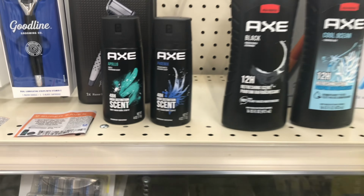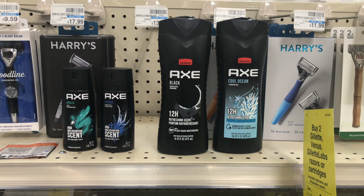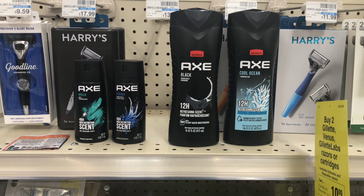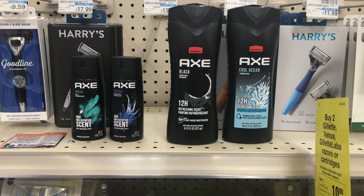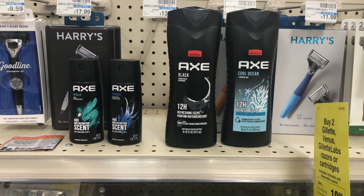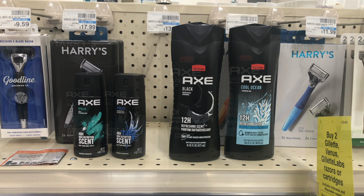That's when you buy 1 Axe product, you get 1 body spray free. That means it will leave me to pay just $9.74, and I'll get $5 back for buying 2 of the spray and $2 back for buying 2 of the body wash. Then I'll submit my receipt to Fetch. There are 1,500 points when you buy 2 products. That means I'll be getting back 3,000 points, and all 4 items will end up being free.